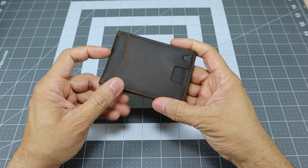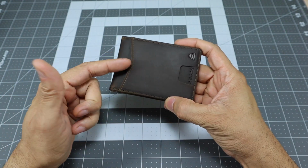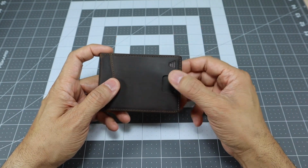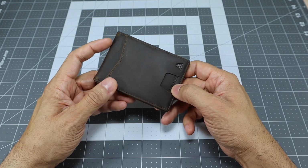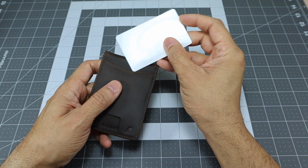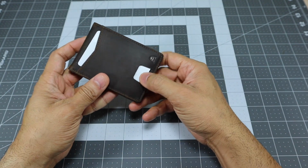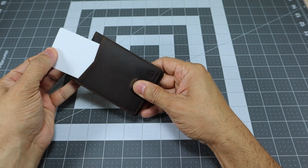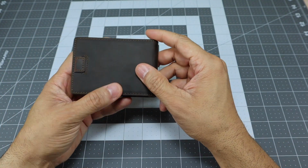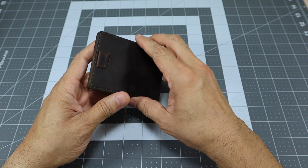Looking on the outside, you have a card slot right here that has a cutout. This is probably where you would want to have your most used card. If you have a bank card or a credit card that you always use, go ahead and slide it in there. For demonstration purposes, I just have some blank cards here. Just slide the card right in there, and then you have the cutout right there. If you need to use it, just push it up and you're good to go. So this will house your most used card. On the outside of the back here, you don't have anything. You just have a little tab right there, which I'll get to in a second.